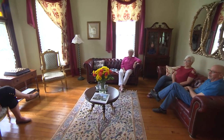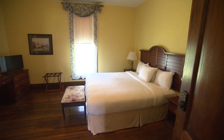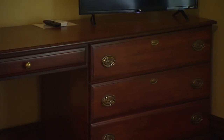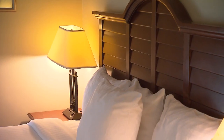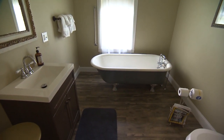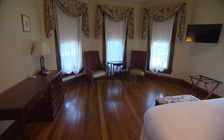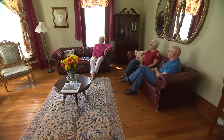The house was built in 1892 and renovated into a bed and breakfast in 2016, a blend of past and present-day delights. We have 5 rooms, each with a king-size bed, private bath, with all the amenities of a modern hotel. They have the parlor seating area to sit and have conversation and fellowship.